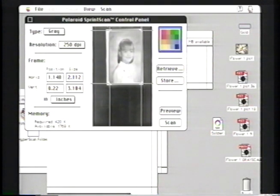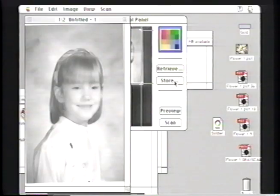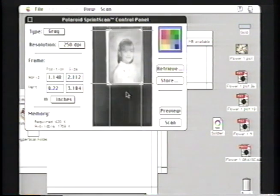This is a very fast scanner. It will scan up to 500 pixels per inch. And as you can see right now, I've brought the image in. Is it exactly the way I want? No, I'm probably going to adjust the brightness a little bit on this in Adobe's Photoshop or Color Studio or Painter or one of the other image processing programs out there today. It's as simple as that.